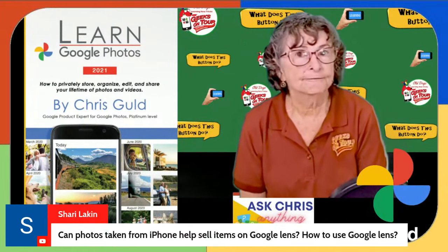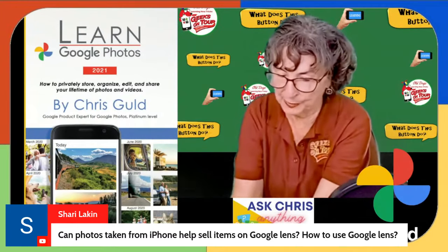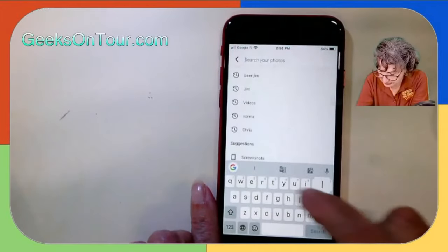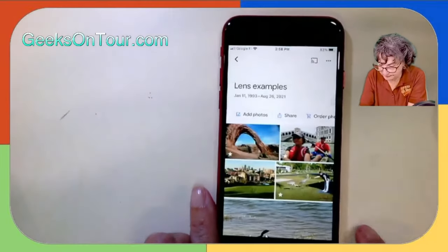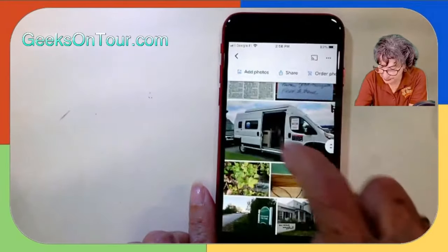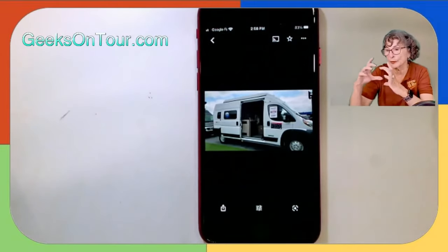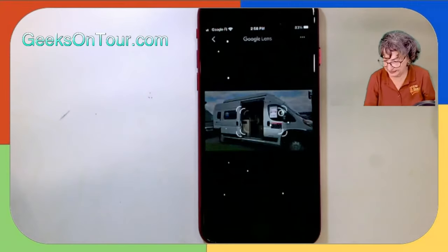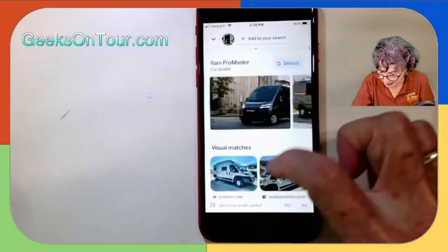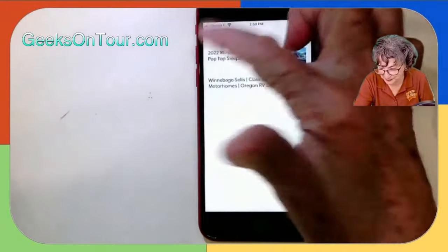Can photos taken from an iPhone help sell items on Google Lens? How to use Google Lens? Okay, well, I'll show what she's talking about. I have some examples of Google Lens, L-E-N-S. For products, let's see. So here's an RV. I tap on that RV and I tap the lens button. That's this, it's supposed to look like a camera lens. Tap it. It investigates. And it says, well, that looks like a Ram ProMaster cargo van. And if you want to buy one, here you go. And it'll take you to sales pages.